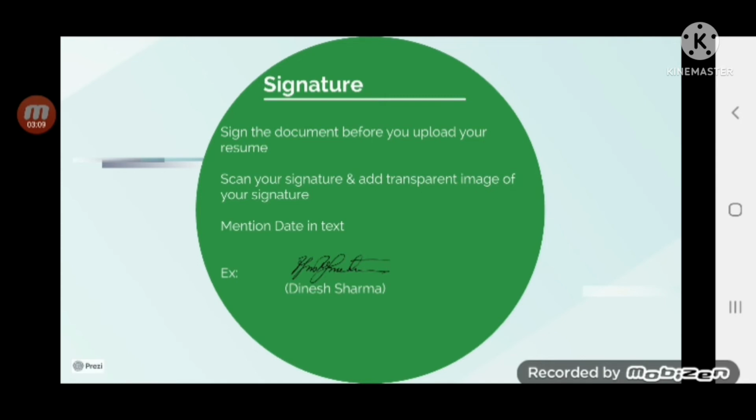Scan your resume and add a transparent image of your signature. If you have signed it on a hard copy, then you can just make it a PDF using your mobile and upload it in those portals. Or else, if you are uploading a soft copy, then ensure that you sign on a paper, preferably a white clean paper. Take a snap of your signature, remove the background, and make it a transparent background. There are many tools available on the internet to remove the background from any image, which makes an image transparent. Like this, it is shown here. So your name in brackets, over that a transparent signature.